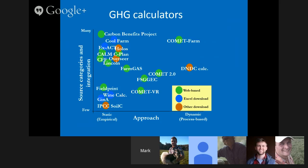And there's probably some that I've missed on this slide, but this gives you a picture of the different practices or different attempts that have been made to prepare tools like this, like Comet Farm.